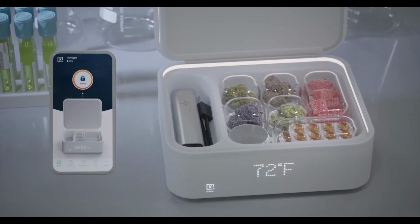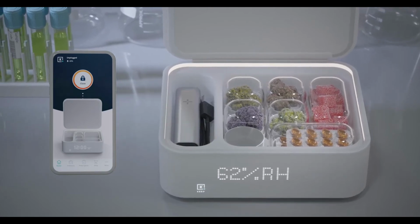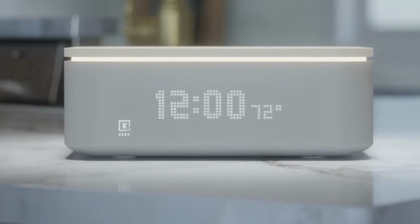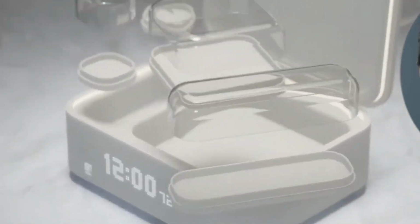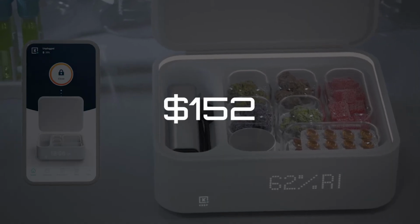The kicker is its locking system, which works via facial recognition or a data encrypted app. If someone who isn't you is trying to get into your stash, then you'll get a notification, which is very practical if you have house guests, kids, or greedy roommates. Keep is available for $152.